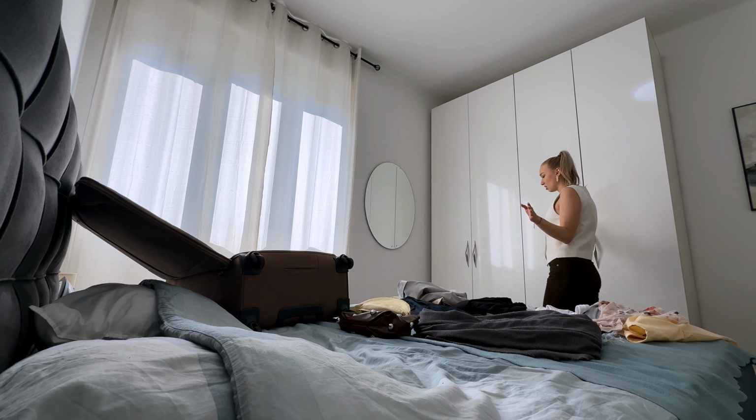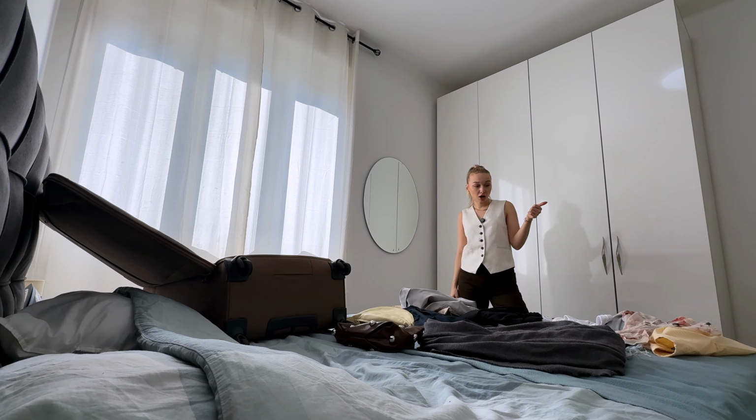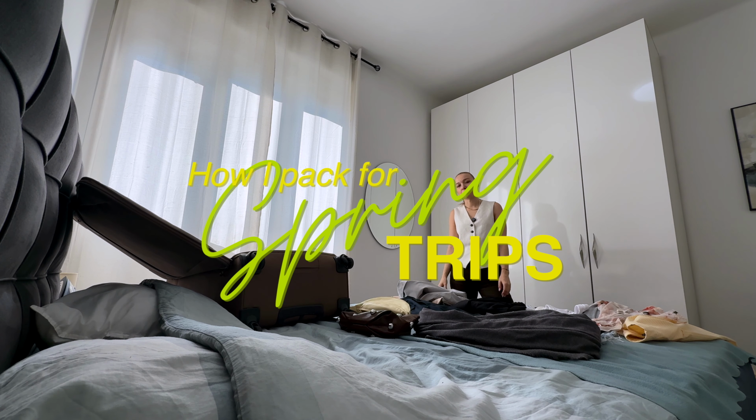So every time that I go on a spring trip, I always have a dilemma. Is it gonna be hot? Is it gonna be cold? Is it gonna rain or something? What the hell am I gonna bring? And you obviously need to make sure that you're not gonna overpack, but cover all the different situations like the rain and the wind and the hot days. So what the hell am I gonna pack?